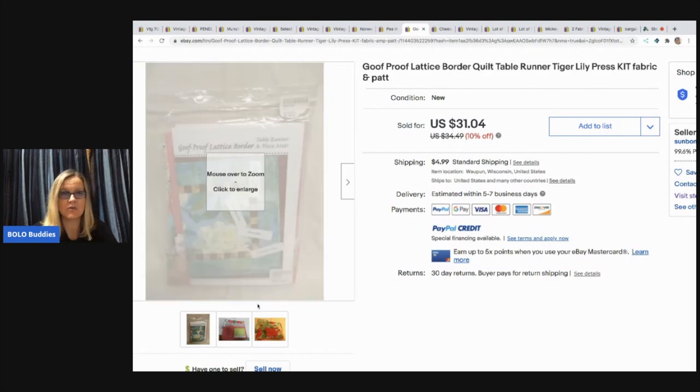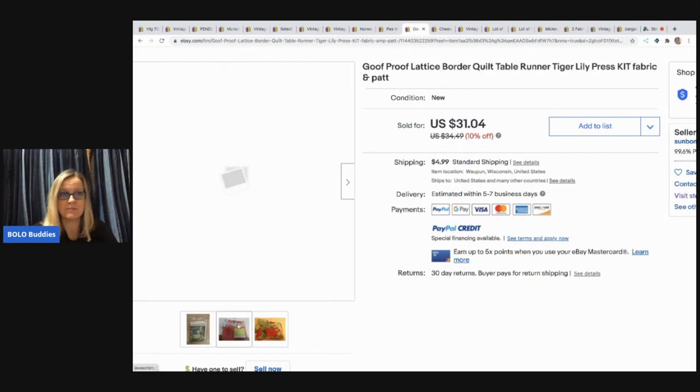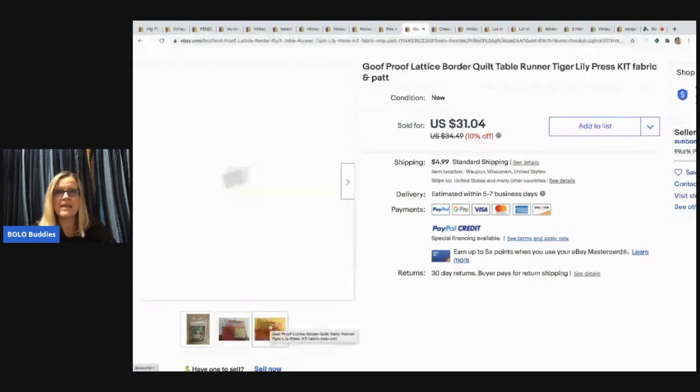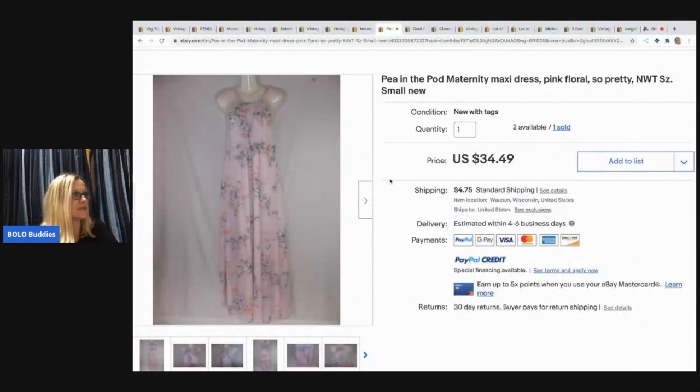And it sold for $31.04 plus shipping. Okay, so a Pea in the Pod maternity dress. This one, I don't know if she put this one on here. I think that she picked up, if I remember correctly, she did some retail arbitrage on some newer items. And this might have been one of those because it is a quantity of three.